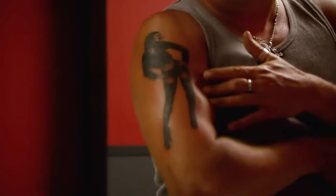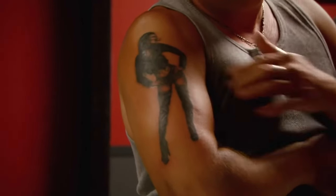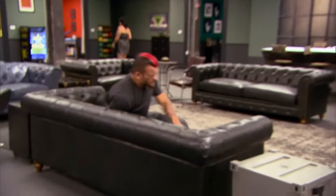I'm really not happy with my tattoo at all. It looks too dark. The areas that I was trying to get the tight detail in missed the mark. I could very well be going home. Jesse.